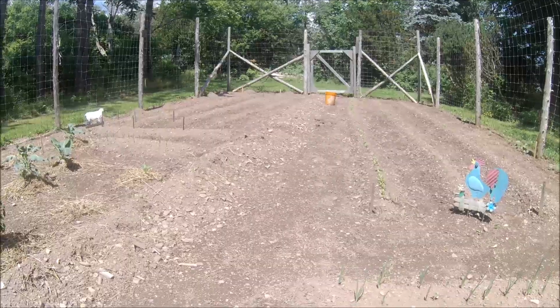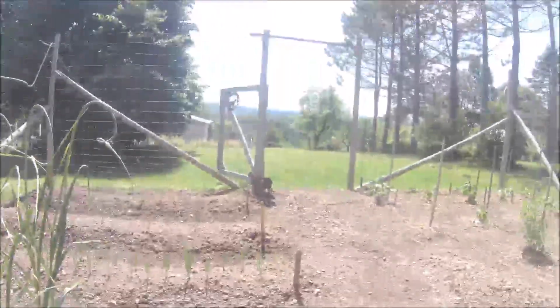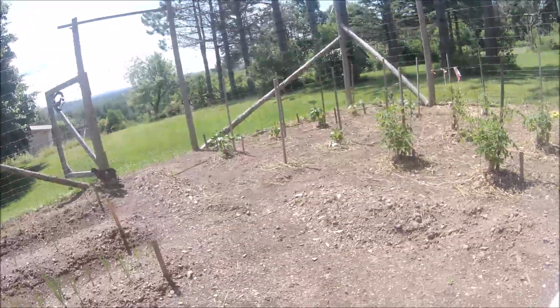It's all these rocks that we've got to get rid of. It's not so bad in this garden because we hauled a ton of rocks out of here last year.